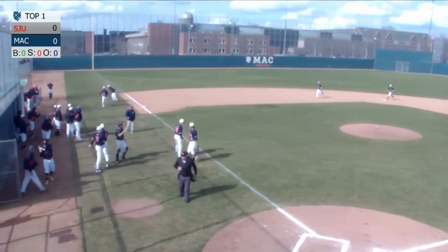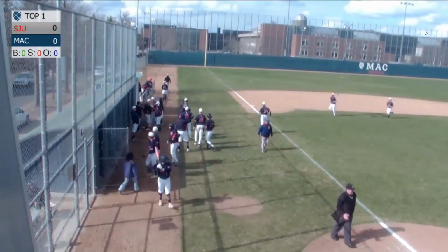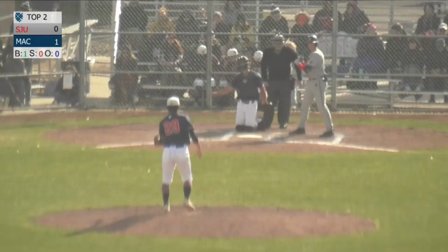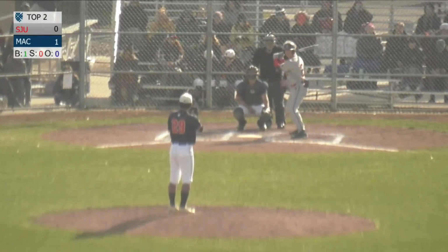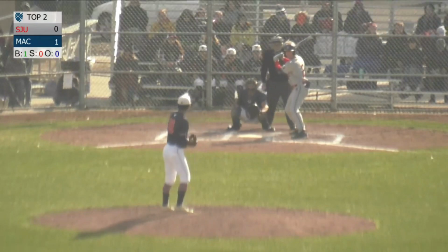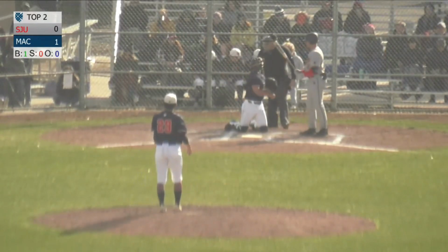Johnny 0. Scott's coming to bat. And ball 1. So Shun's one of the pitchers that does work out of a full windup with no one on base. As he drops in a curveball for a strike, we go to a 1-1 count.